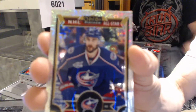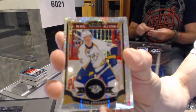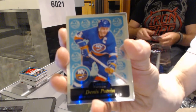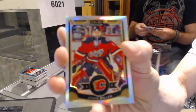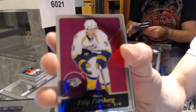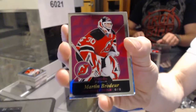Rainbow tracks for the Columbus Blue Jackets, Nick Foligno. Rainbow tracks for the Nashville Predators, Ryan Johansen. Retro for the Islanders, Dennis Potvin. Rainbow for the Calgary Flames, Jonas Hiller. Retro for the Predators, Filip Forsberg. Retro for the Devils, Marty Brodeur.